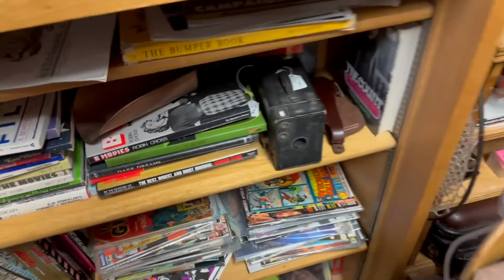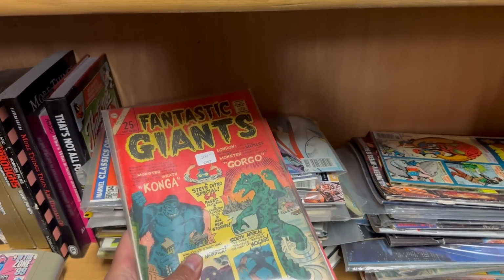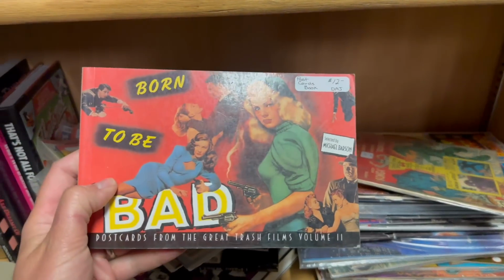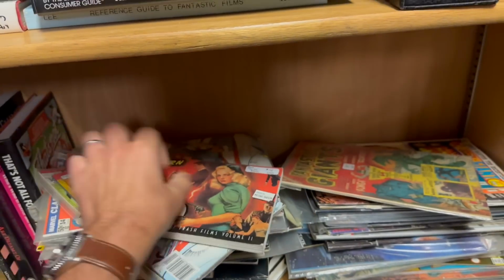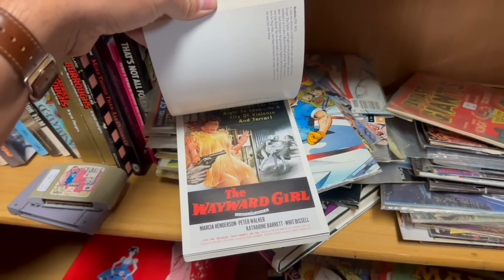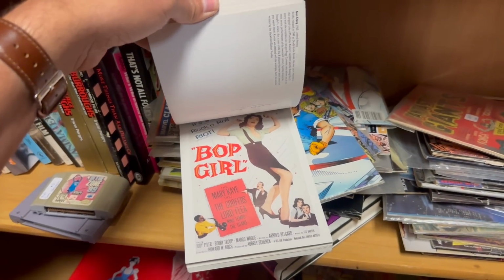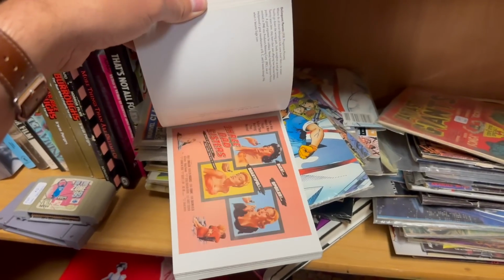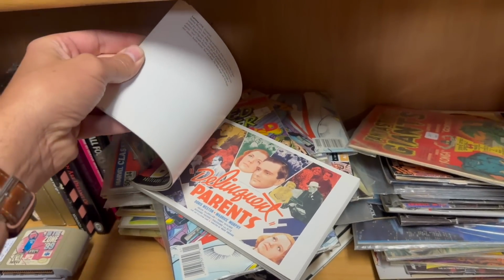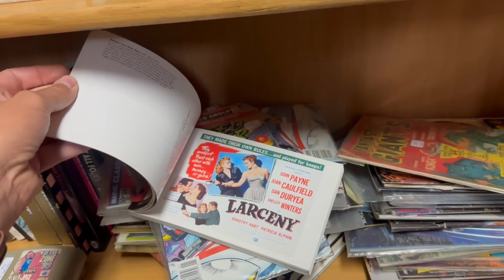Some comic books down here. Slightly older. Fantastic Giants. Born to Be Bad. Postcards from the great trash films. What were some of the names here? The Wayward Girl. Vendetta. Bop Girl. Youth Runs Wild. They were really worried about what young people were up to back in the day, weren't they? Delinquent parents.